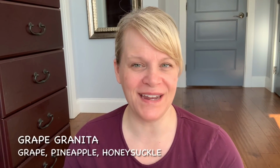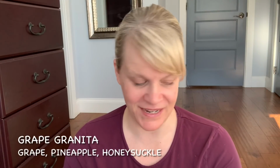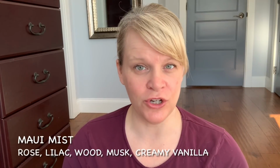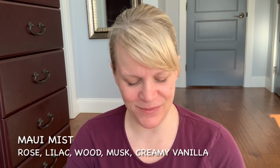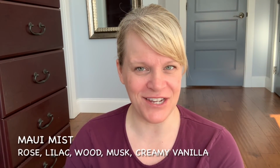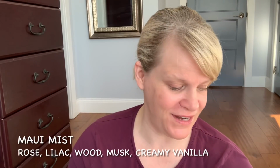This is very strong, and it's different than you expect. So I have Tester Tuesday videos on all these if you want more details, but very strong, great performer. Maui Mist. This is a light to medium, but a very long-lasting scent. Rose, lilac, wood, musk, creamy vanilla. I had 1 cube left, and you know what I mixed it with? Sugar. And you know what? That mix is terrific. So I'm like, oh, I don't have any more Maui Mist. But this one I'm not crazy about, but I really like that mix. So sometimes when you mix things, it's kind of dangerous because you might fall in love. But yeah, I don't like this on its own, but mixed with sugar, very nice.